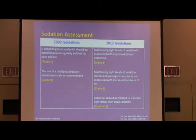Maintaining light levels of sedation is associated with improved clinical outcomes is a great recommendation. And then again, maintaining light levels of sedation increases the physiologic stress, but is not associated with increased incidence of MI. So back again to our physiologic response to pain, there is a certain amount of pain the body can handle. While it alters the amount of physiologic stress, it actually doesn't lead to bad physical outcomes like MI. Finally, sedatives should be titrated to maintain light rather than deep sedation. And that actually gets a +1B recommendation.